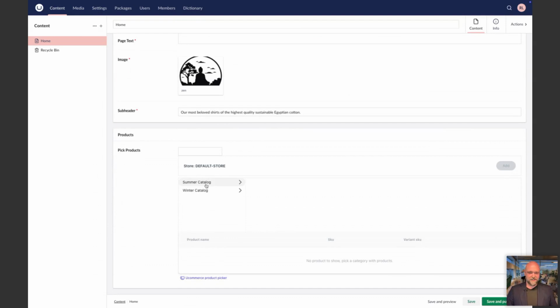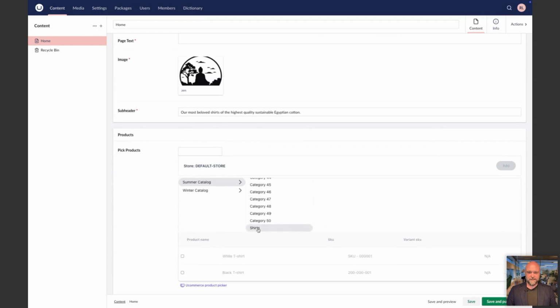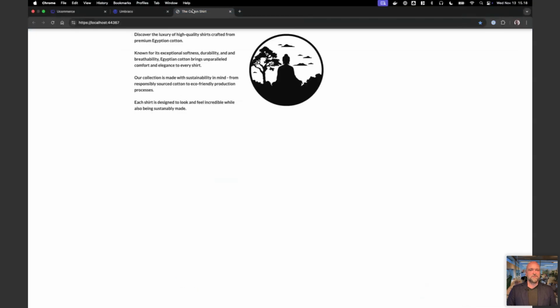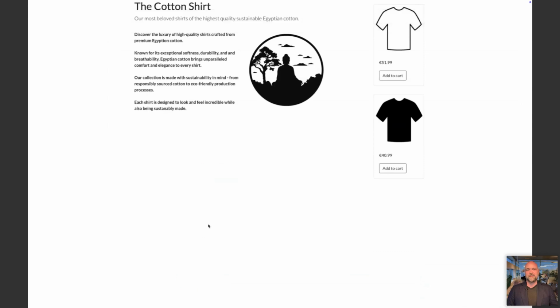So we'll navigate to the summer catalog and we'll find the shirt category down here. And we have our two shirts, the white one and the black one. And I add those in. And this workflow is exactly the same as inside of Ucommerce. It's just made available via a standard interface. Here we go. Document is saved and published. And we should be able to navigate to our landing page and see the products appear. So that's what an app slice can essentially do.